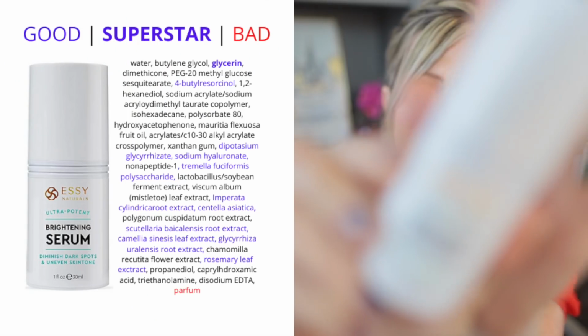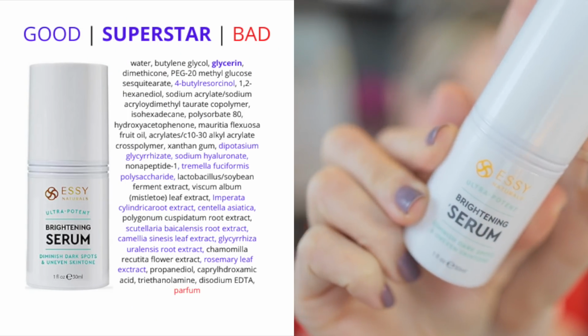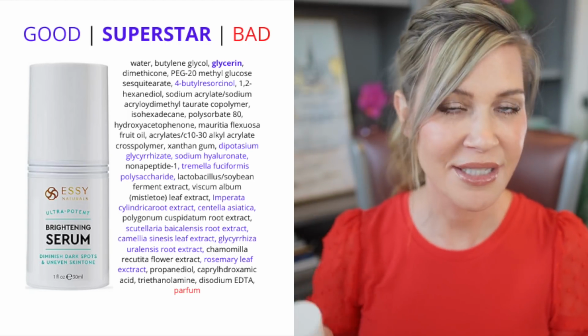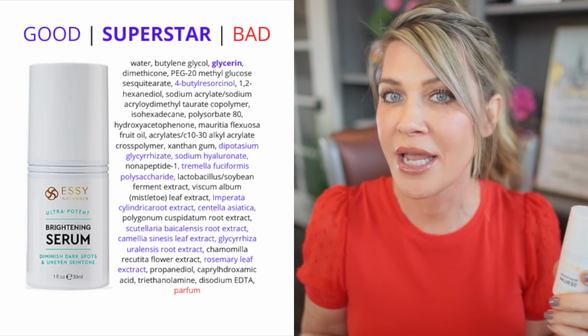The last two are both really great products that I've discovered relatively recently. Both have fragrance. It's really important that you know that. This one is from Essy. The fragrance is the last thing on the list, and I will tell you that you can't find the ingredients to this anywhere online. So I ordered this kind of blind because this one has 4-butyl resorcinol. So I wanted to try it out.